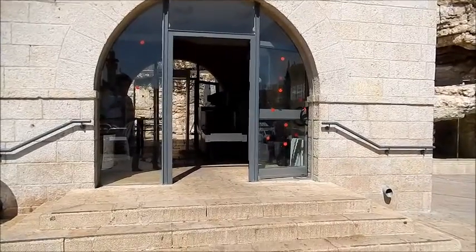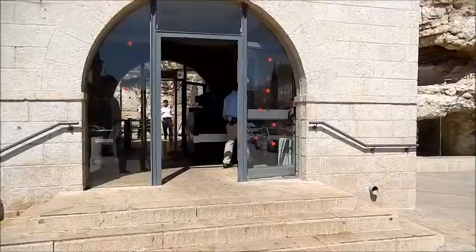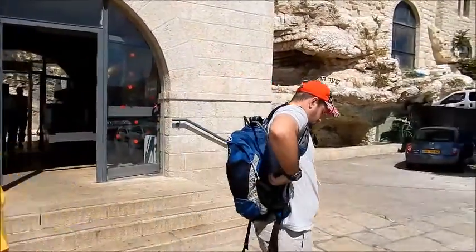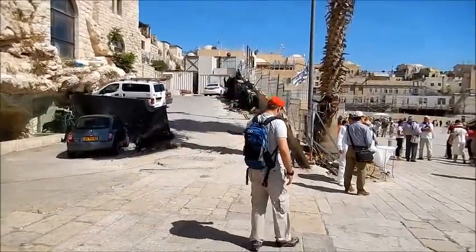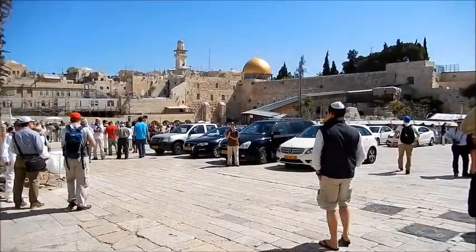This is the security checkpoint at the Kotel. I don't like coming through here. It's slow going through security. But now we're down in the area, the level of the Kotel. Herod was here, and now we're here.